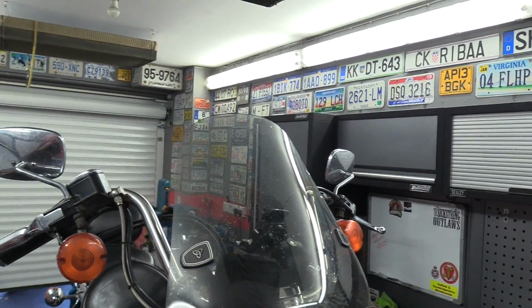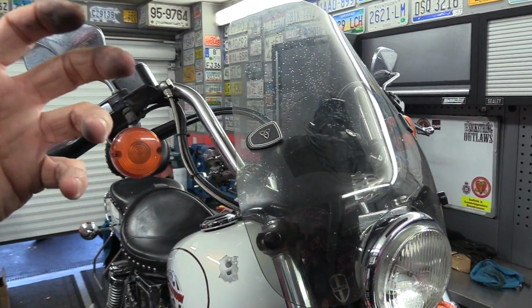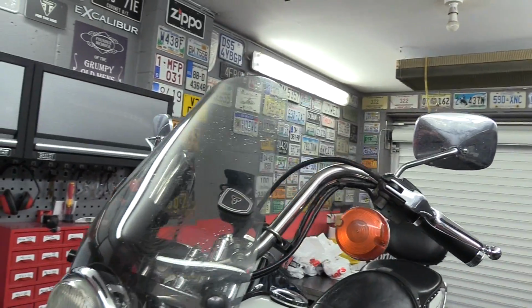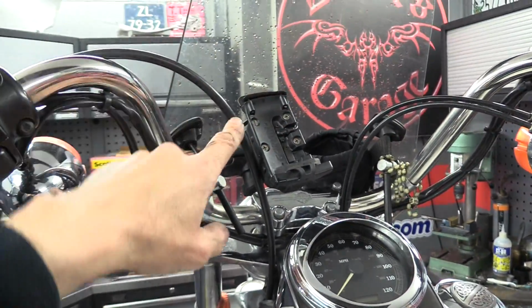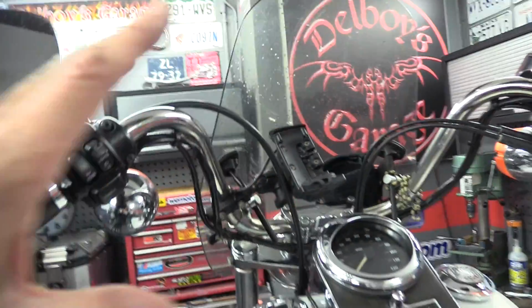Really nasty. In fact, at 70 miles an hour, that creates a horrible kind of acoustic echo in your ears, and you need earplugs. I'd rather not have it on there at all. It doesn't really guard you from anything because you're sitting up above it. But there we are, that's what the guy wanted. Along with this sat-nav mount and everything else, which I've got to get off. We'll remove all that and clean the whole bars up.